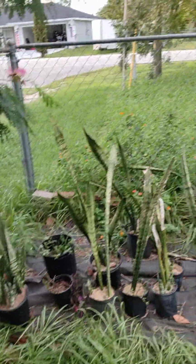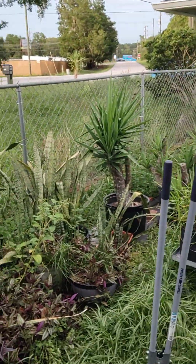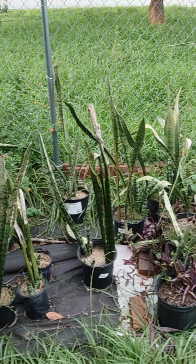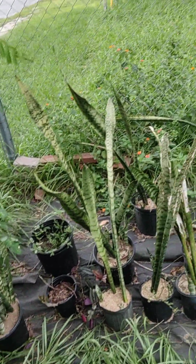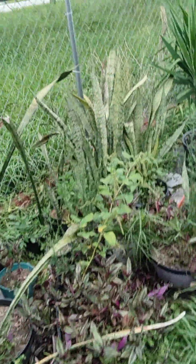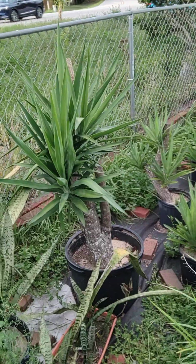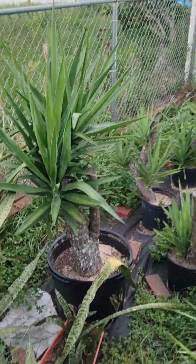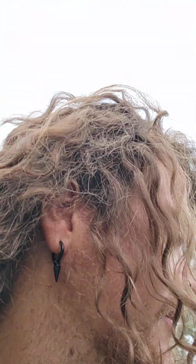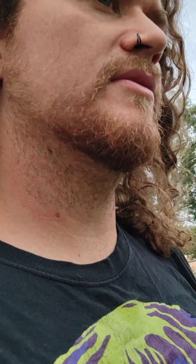But these are all my potted plants. Used to be my potted plant area, but I kind of gave up on it. So now it's just weeds taking over, but got a bunch of snake plants here. Some yucca plants. Any of these are for sale, by the way. I'll sell them for $10 each, whatever. But that's this area of the yard.